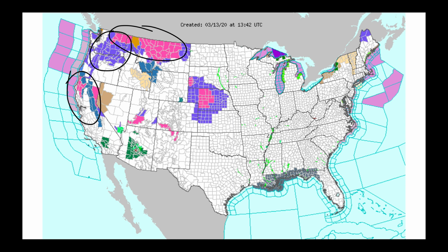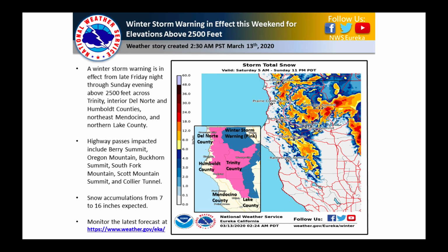But going south of there into northern Oregon and then southern Oregon into northern California, I want to show you what the National Weather Service is on the lookout for. Specifically, I'm trying to get some guidance from their numbers. You can see here through the end of this week into the weekend, they're talking about snow levels somewhere around 2,500 feet. And we are expecting some very high amounts as you get up into the higher summits. So like Scott Mountain Summit here, easily getting over a foot of snow out of this one.